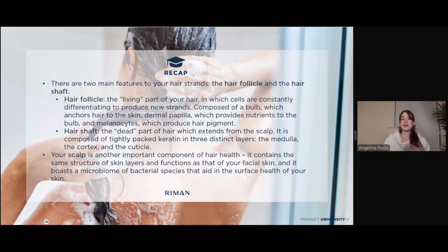All right. So that was it. Let's do a recap because I know that was so much information. So again, there are two main features of your hair. Your hair follicle is that living part of your hair. It's composed of differentiating cells that form essentially that keratin thread. It has the bulb that anchors the hair, your dermal papilla, which gives oxygen and blood and nutrients to the hair that's essentially growing, and the melanocytes, which are the cell types that create melanin or pigment that is then deposited into the cortex to give you your characteristic hair color.